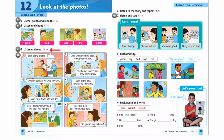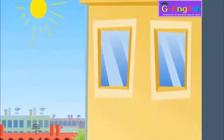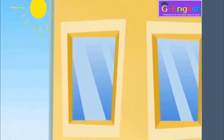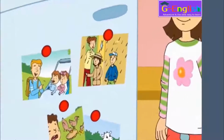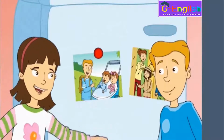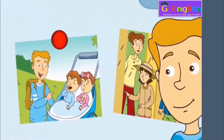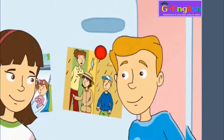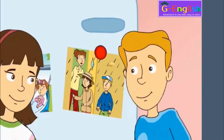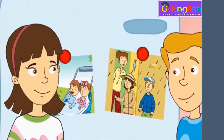Listening 128. Listen and read. Look at the photos. Look, we were in the park. You were good, Tim. The babies weren't sad. They were hungry. We were outside. We were very wet. Mom wasn't wet. She was dry.